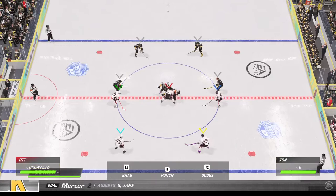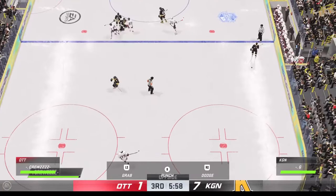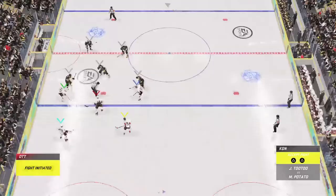Ottawa's won the draw. Kingston's got it in the neutral zone. Tosses it on to Aho. Couldn't complete the pass. There's the whistle. We've got an offside. Teams are pushing and shoving, look at this. Yeah, it got heated up pretty quickly.